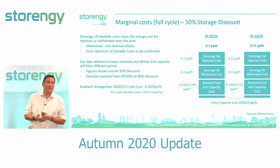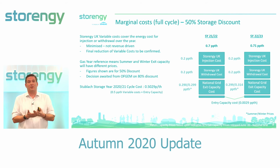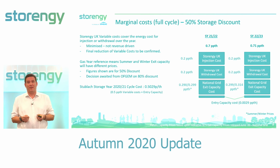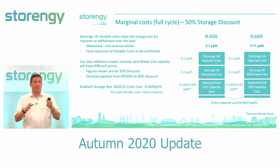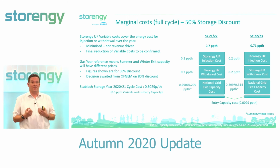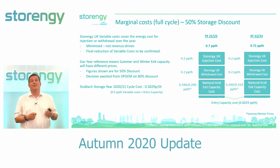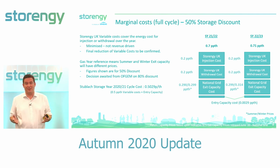Second change. So this is around the costs. Right now, our costs for storage year 2020 are 0.5 pence per therm for a full cycle, so to inject and withdraw. These costs are not revenue based. They're not intended to generate revenue. They are the costs for us to move the gas in and out of the site, averaged over a year, admittedly, but we try and keep them as close as we can to the exact cost that we're spending.